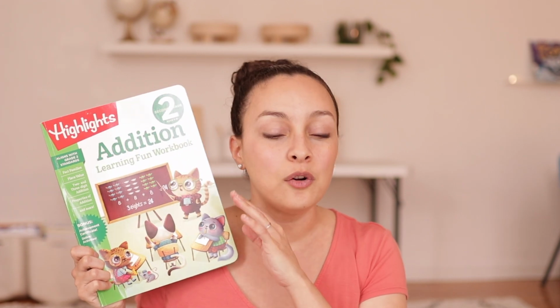The next resource is kind of like a guinea pig resource, and that is Highlights Grade 2. I only purchased grade 2 for this because I wanted to just try it out. They focus on addition for this book, and I think they also have subtraction, different things like that. So we're gonna see how this works. It's simply a workbook to help her practice all of the different things that she's learning currently in her grade 2 Singapore Dimensions math curriculum.